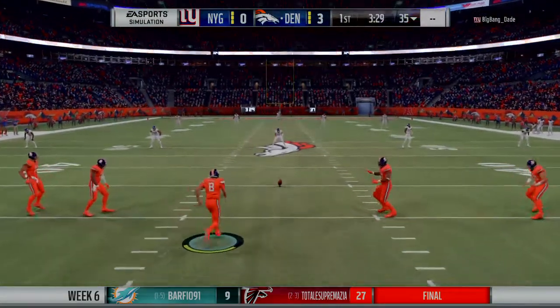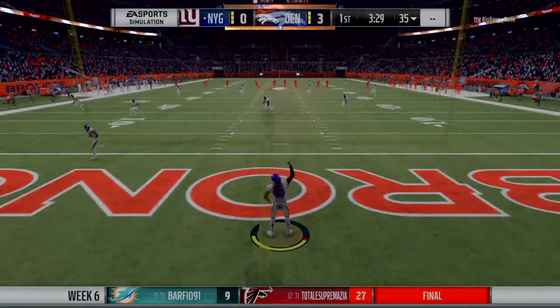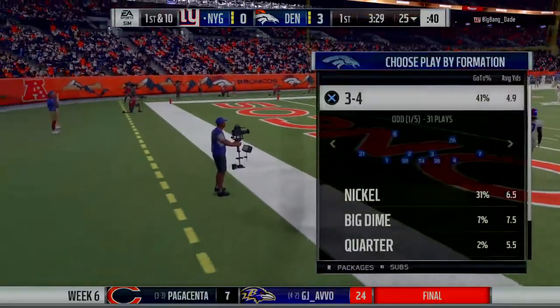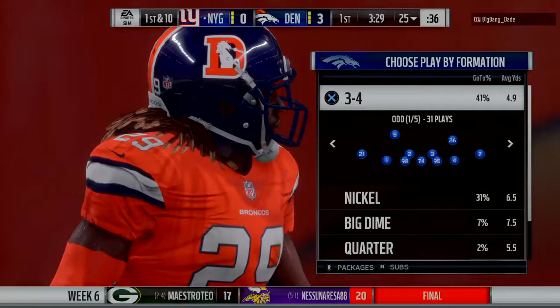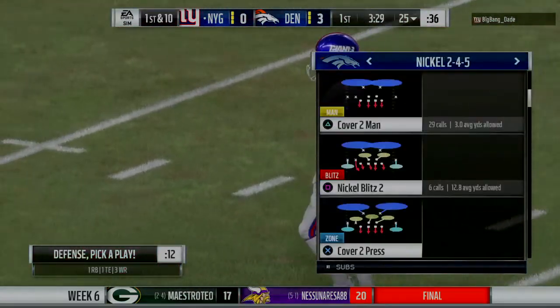After splitting the uprights, McManus to kick it away. And as we see so frequently here in Colorado, that one over the end line, so it'll come out to the 25. Here's the Giant offense now as they get ready to take over here.